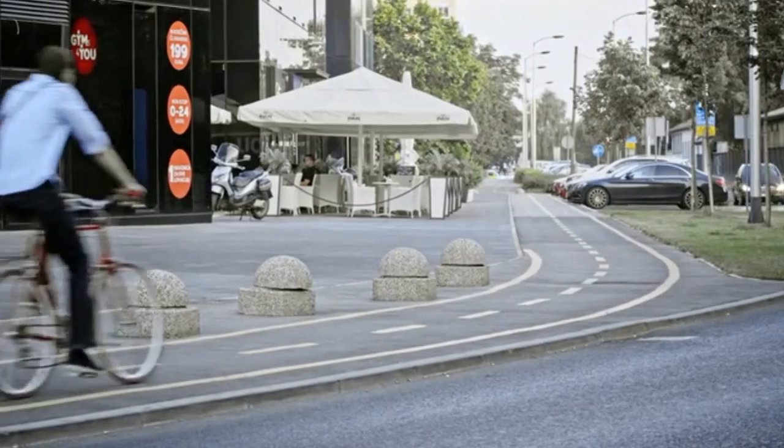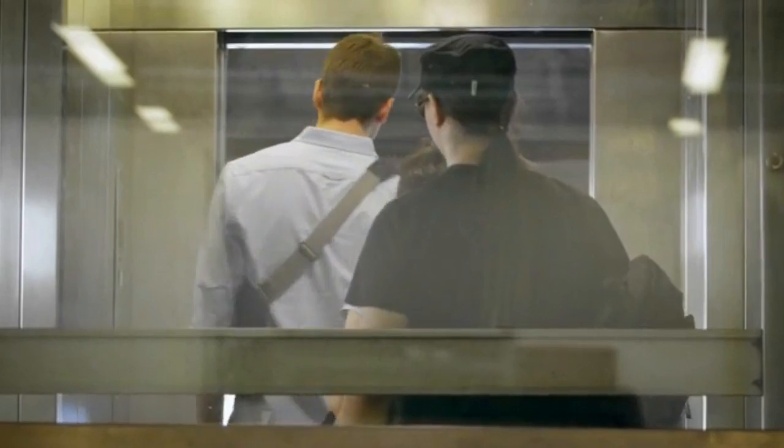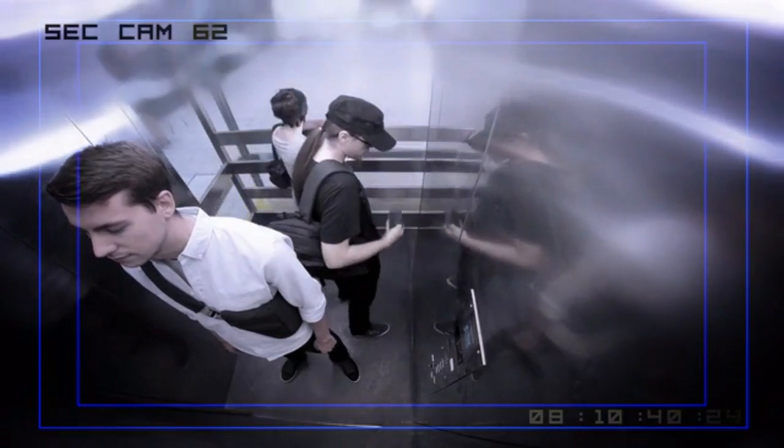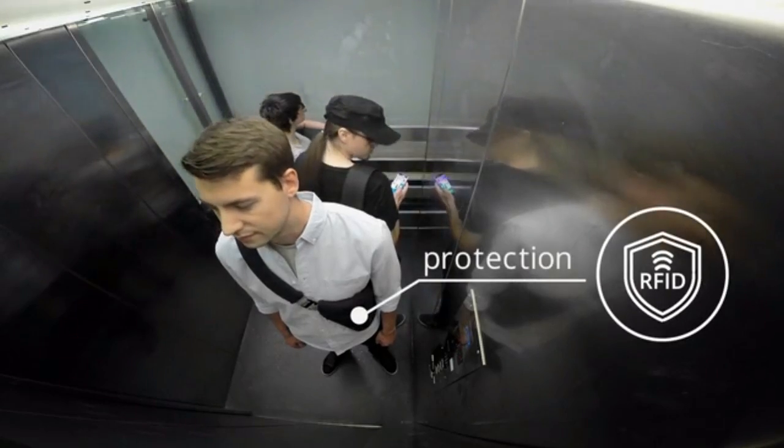While slim and easy to carry, Wiseward can safely store up to 10 cards in a special RFID protected section. Your cards are safe from accidental or malicious swiping, and your personal information data is completely secure.